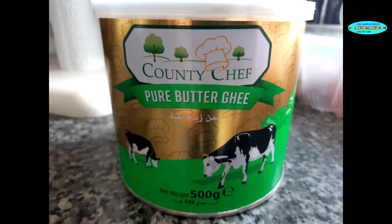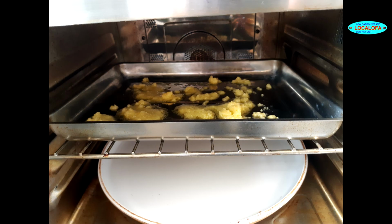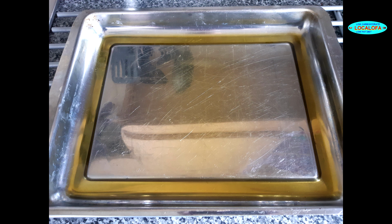And in the tray, I'll put some ghee in the bottom of the tray, as you can see now. Then I'll put the tray into my oven just to melt the ghee a little bit. So I want it just to be a little runny. So here's the tray out of the oven, and as you can see, the ghee's melted.